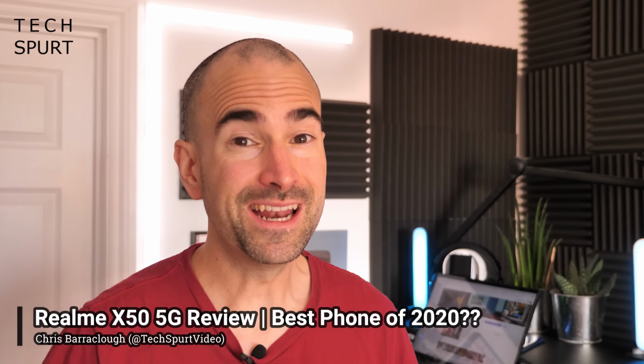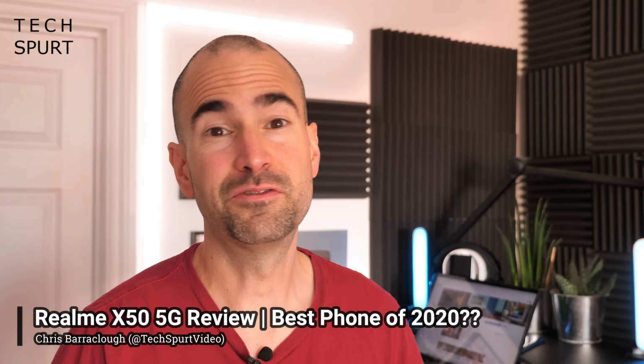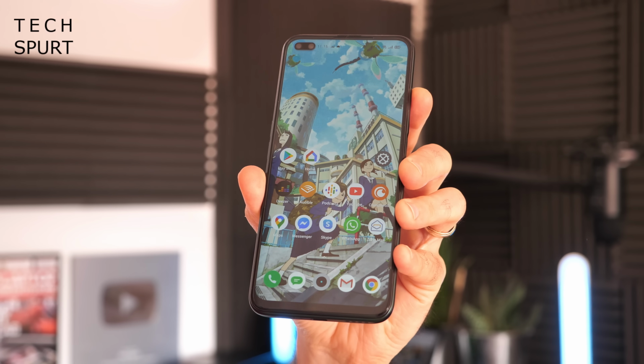Now, I've fondled some really bloody good budget-friendly smartphones so far in 2020, but this glorious beast right here, the Realme X50 5G, absolutely has to be one of the very best. For just 300 quid, you get a surprisingly premium bit of hardware here to rival most flagship smartphones out there. It's absolutely stunning what Realme has managed to cram inside of this thing for such a small price.